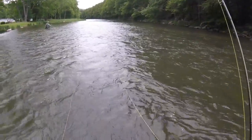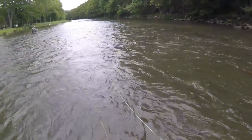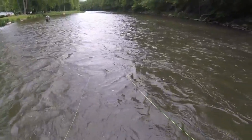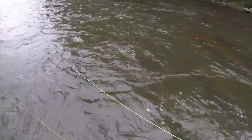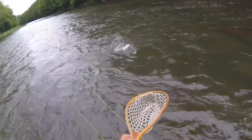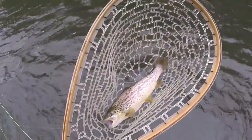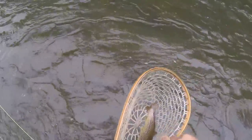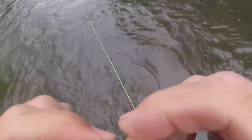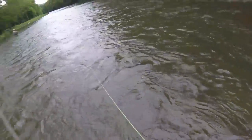Okay. There you go. Oh, no. Just weren't committing to the blue-winged olive. Just wanted to nip it and get a little taste of it. Okay. Nice one. Get some weight on that one. Nice. Good 12 inches, that one. Okay. That was pretty good.